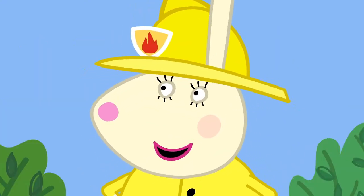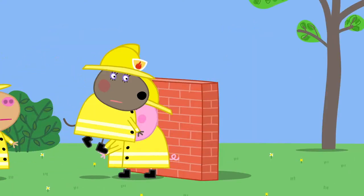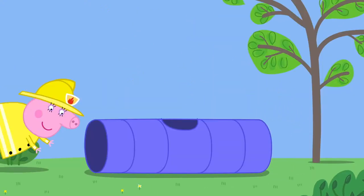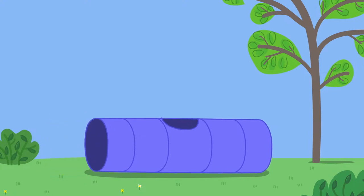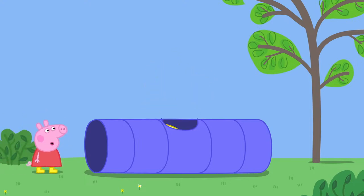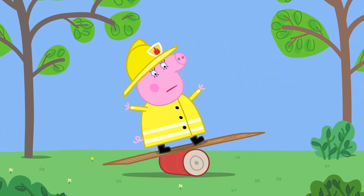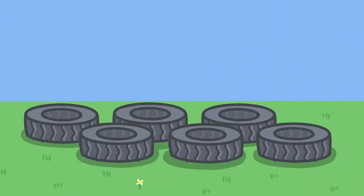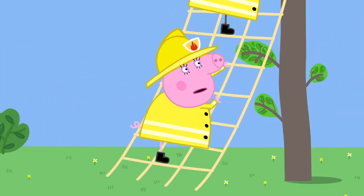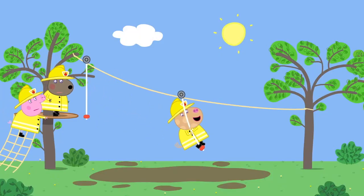Ready, steady, go! The first obstacle is the inconvenient wall. Go, go! Next is the confusing crawling tube. Oh, where am I? Oh, here I am. Go, Mummy, go! Across the seesaw of general upsets. Through the tricky tippy toe tires. 1, 2, 1, 2, 1, 2. Up the sloping rope walk. And down the yippee zip wire. Yippee!